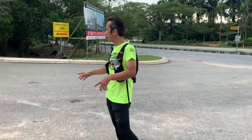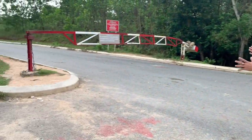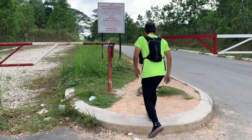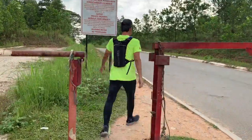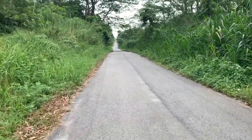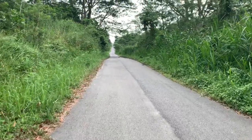Okay, now this is the guide to the Blue Lake, or the Three Brother Lake, or Plentong, coming from Seri. This is the entrance here. Okay, let's go in here. Walk along this road here, about 1 kilometer plus, then you see a junction, just turn left.